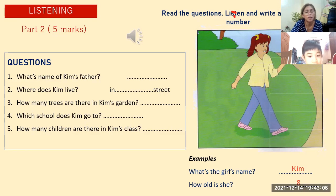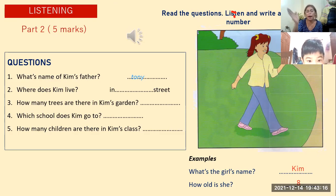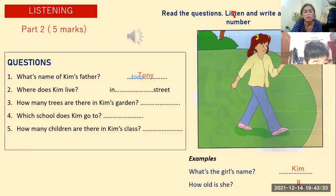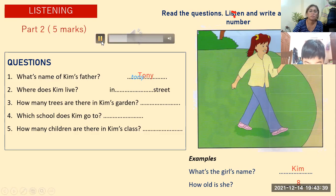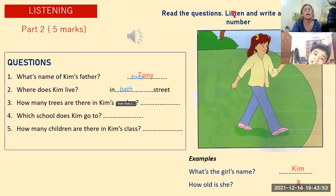Let's see. Two. Where do you and your family live? We live in a house. Okay, very good. Tony, T-O-N-Y. Okay, next. Where does Kim live? Tom, where does Kim live? House in Bath Street. I don't know that street. How do you spell it? Spell Bath. B-A-T-H. Thank you. Okay, Bath. What's the sound of letter H? Okay, very good. Next.